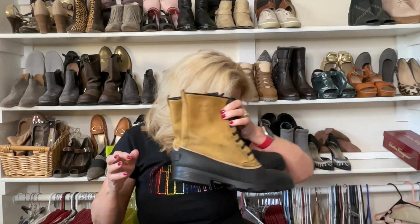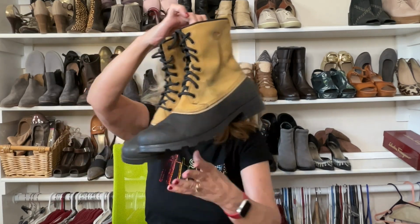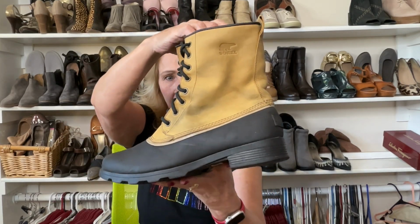More Sorel. I see another pair of Sorel. These, I remember the name of them. These are the Emily 1964. 1964 was the year I was born. So these are a nice boot. They remind me of a military boot, but this is a waterproof boot.